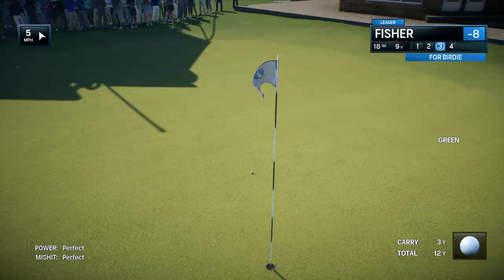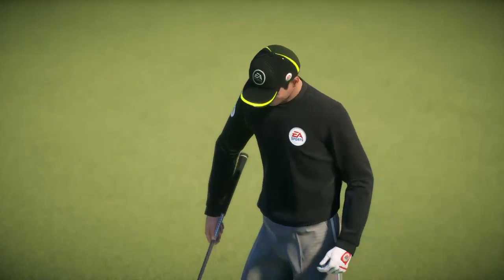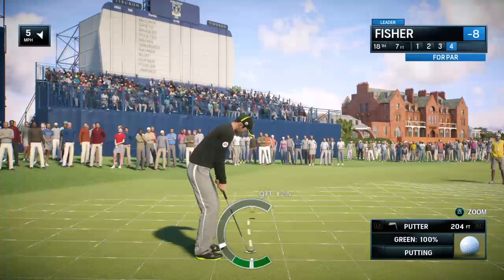That was not an easy bunker shot. He made it look so easy. Really good composure. That bunker was not going to mess up his plans here. And getting ready for the putt.